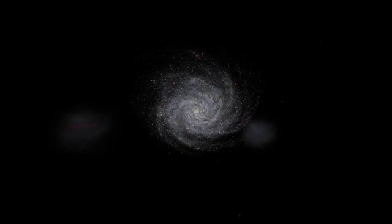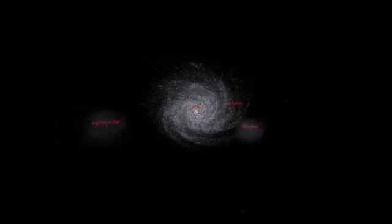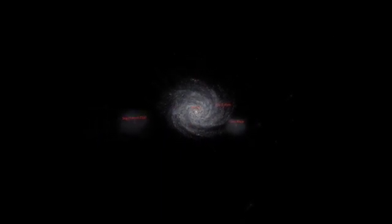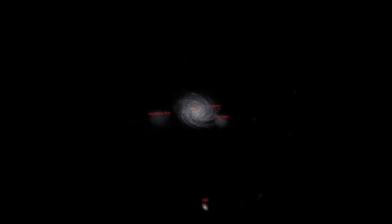Let's move away now from our galaxy. Our Milky Way is not alone in the universe. It's actually surrounded by tens of smaller satellite galaxies, seen here as hazy blobs of light that are either elliptical or irregularly shaped. The majority of the satellite galaxies are very faint, up to 1 million times fainter than the Milky Way itself. But some of them are almost as bright, like the Large and Small Magellanic Clouds that can be seen from Earth's southern hemisphere with the naked eye.